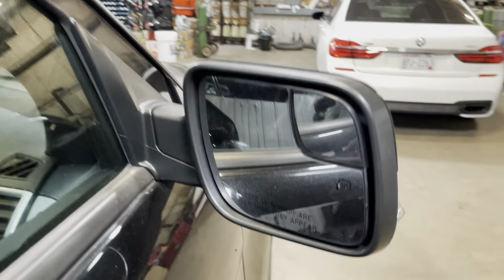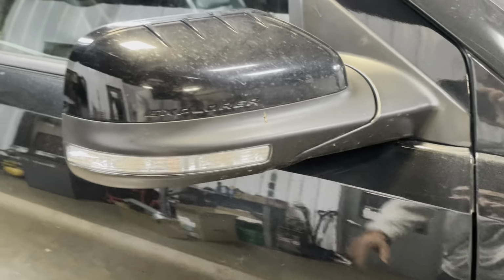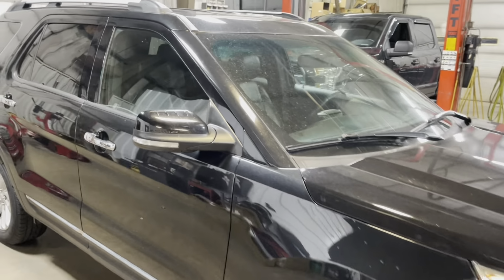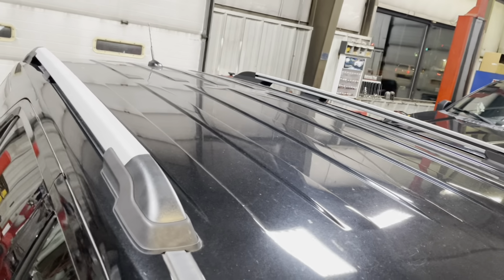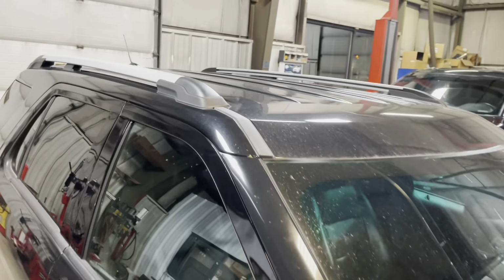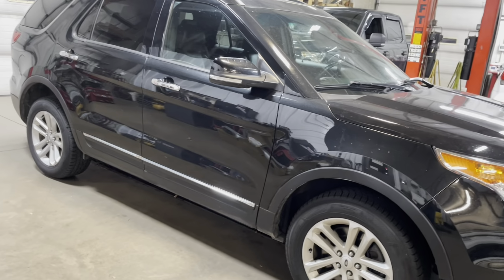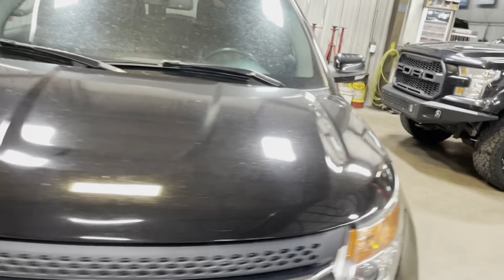All right, and then taking a look at the mirror. Once again, this one is heated as well. You also have the blind spot checker right there, and then got some turn signals on the mirror as well. Alrighty, let's show the roof as well since we're at it. Got some roof racks. All right, so not a lot of dents or scratches to point out. So from here we will take a look at the interior and check that out.